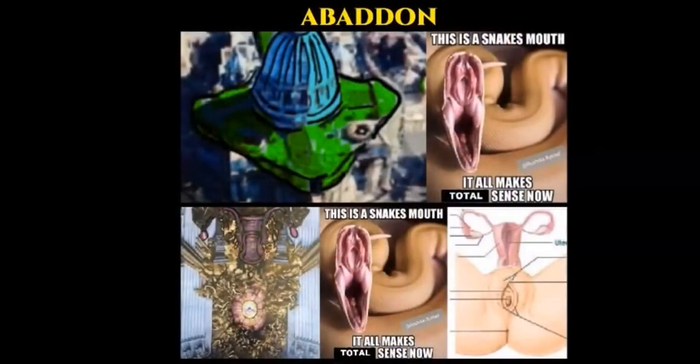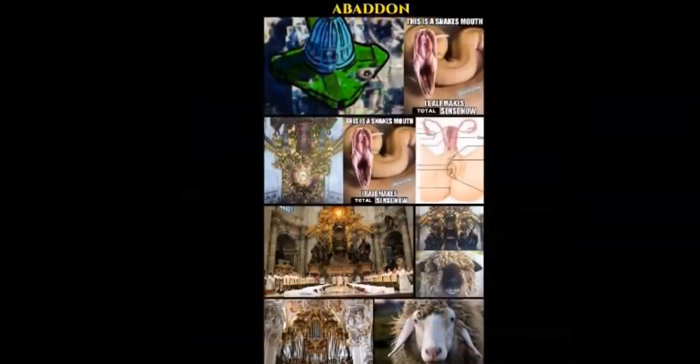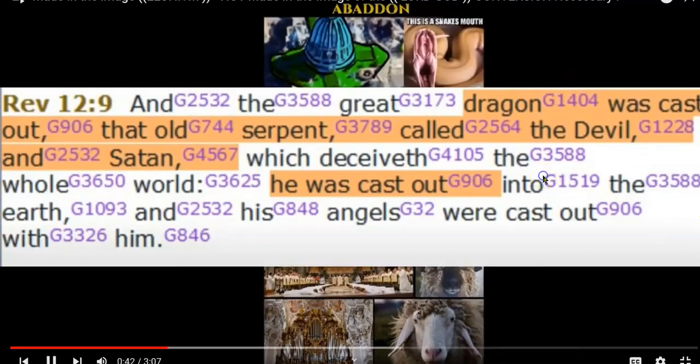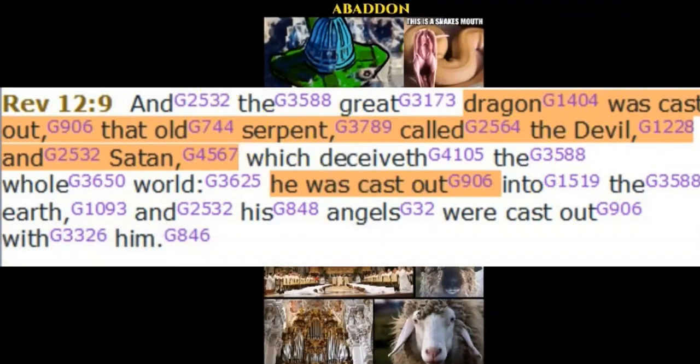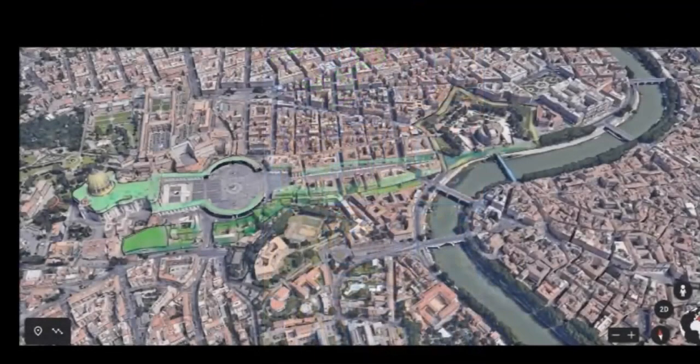So let's just do the simple mental math. Who's the enemy of the Lord God? Who's the enemy? The serpent, the dragon, Satan, the devil. And those are all one and the same. Every single one. Revelation 12, sorry about that, not Revelation 17. That old dragon called the serpent, the devil and Satan was cast out. So that's who was cast out.